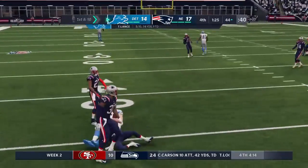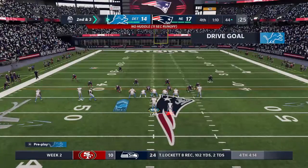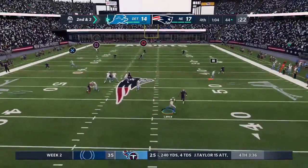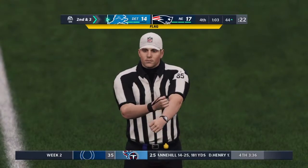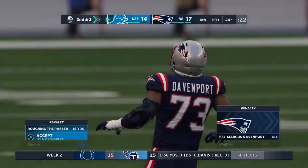Now here's a throw that's complete. And this will be stopped at the 44. That one good for 7 yards. A 7-yard pickup. He's back to throw. Flushed out right. Pass incomplete, but the flag in the backfield, and this might be a roughing call. Roughing the passer, defense.